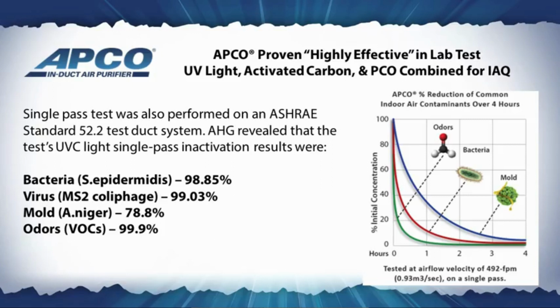I'm going to show you a video of a product that I put in my home. I put it in my home years ago when we moved in. I had a 6-month-old at the time, and air quality is obviously very important to me. So this is a product that I put in. In addition, I did get a good high-end filter.